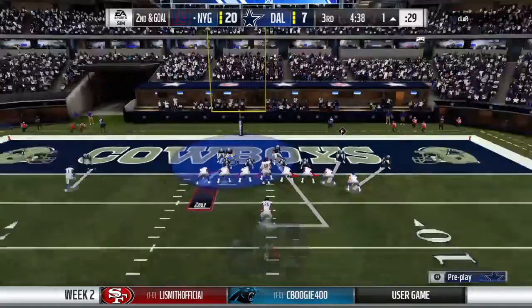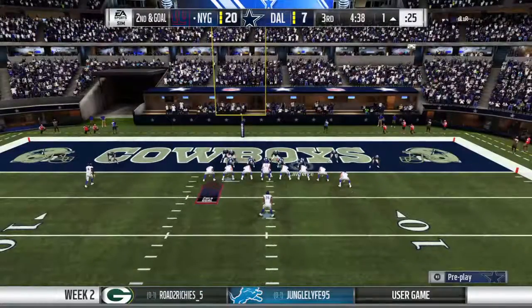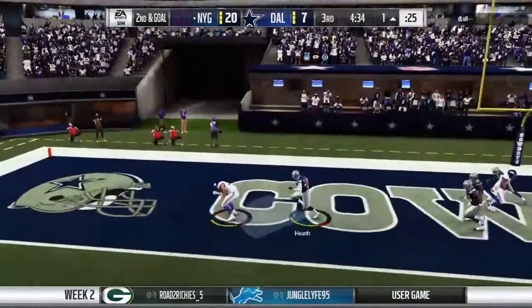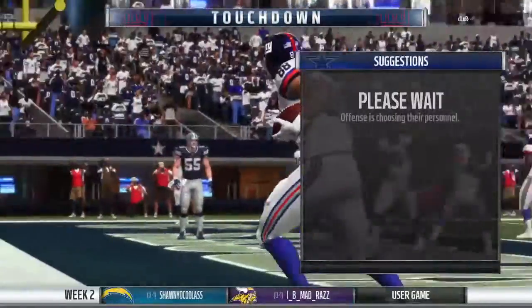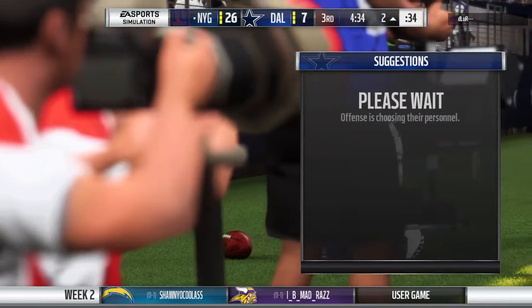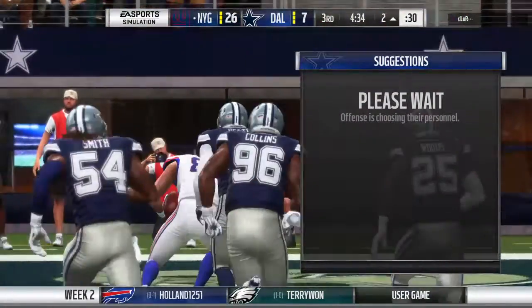So 2nd and goal, and standing by himself in the backfield, Barkley. They'll stick with the passing game as he looks to throw. And Ingram's got it. Touchdown, Giants. Evan Ingram, a beast in the red zone with his second touchdown of the game. And the Giants are able to grow their lead.